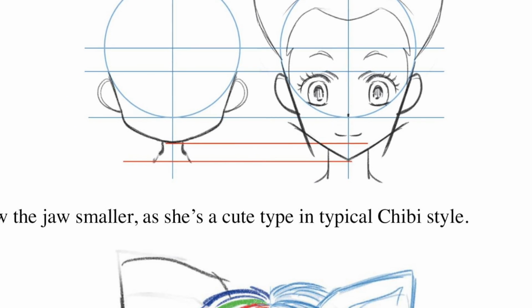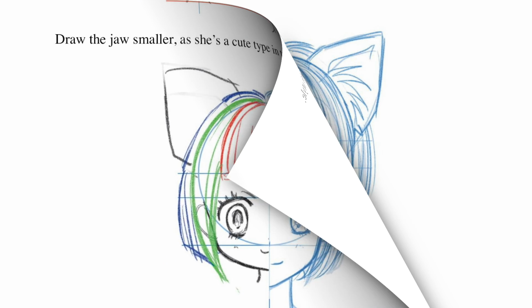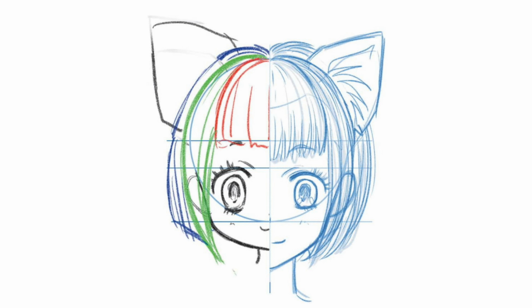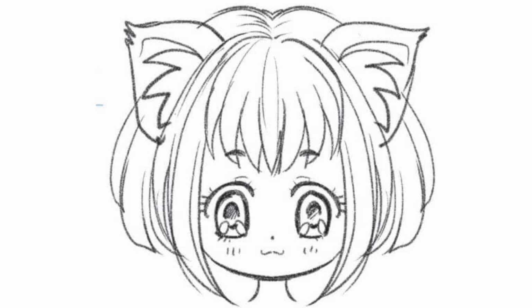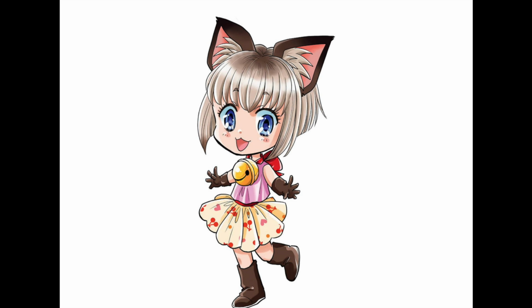Chibi style. Draw the bell huge on the collar to match the big ears and exaggerated fur. To heighten the Siamese cat look, add some dark brown gloves and boots. Draw the jaw smaller, as she's a cute type in typical chibi style. If you want, make her hair fluffier to increase cuteness. Draw the ears big with fur bunched up within them.